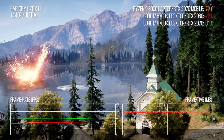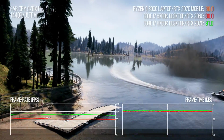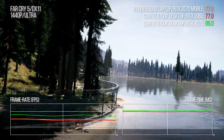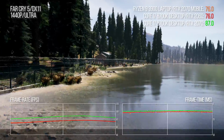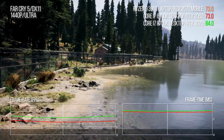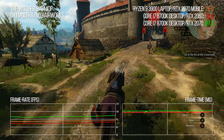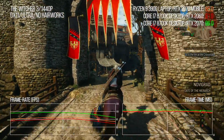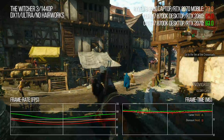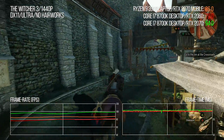This isn't a one-off either, as we segue seamlessly to Far Cry 5. Again, level pegging between mobile 2070 and desktop 2060 right down to the frame times there. Quite remarkable, bearing in mind the variation in hardware spec, particularly in terms of memory bandwidth. It does look like you can see some differentials in some workloads, however, as you can see here in The Witcher 3. Here, the mobile 2070 has a 5% lead across the bench over the desktop 2060. So yeah, maybe memory bandwidth does have something to say in some titles after all.